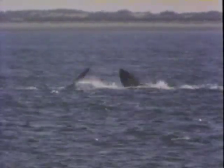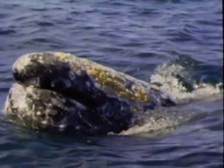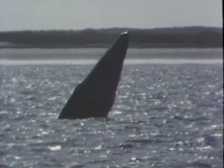In their protected Mexican lagoons, the gray whales give birth, mate, and occasionally frolic. The grayish mottled skin is blotched by yellow and white patches of barnacles and small crab-like crustaceans called whale lice. Here, a large barnacle is visible above and to the right of the whale's eye. Gray whales jump or breach in the lagoons, heaving their up to 30-ton bulk more than halfway out of the water. We don't know why they breach.